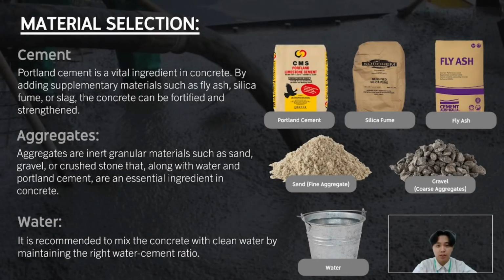For material selection, the first material is cement. Portland cement is a vital ingredient in concrete. By adding supplementary materials such as fly ash, silica fume, or slag, the concrete can be fortified and strengthened. Second is aggregates. Portland cement is a fundamental ingredient in concrete. Incorporating supplementary materials such as fly ash, silica fume, or slag can enhance the performance and strength of the concrete.